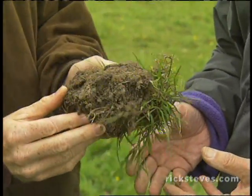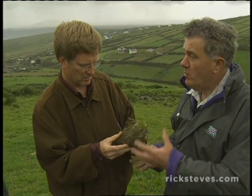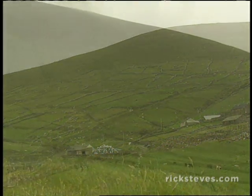So there's seaweed and sand? Seaweed and sand mixture and some peat, which has developed into a clay over the centuries. Patch by patch, they created fertile fields for potatoes, climbing ever higher up the hillside.